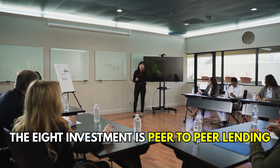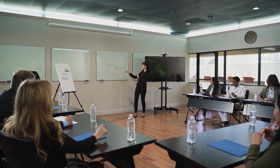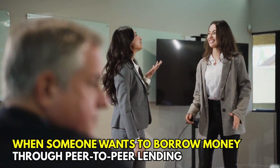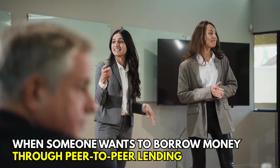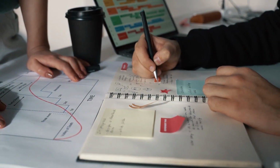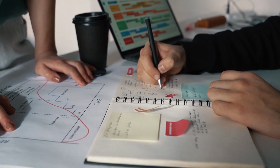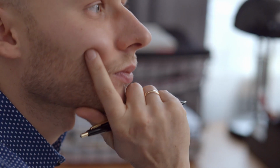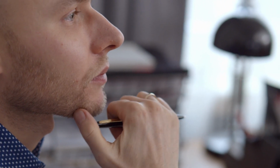The eighth investment is peer-to-peer lending. Peer-to-peer lending is a new way of making money. When someone wants to borrow money through peer-to-peer lending, you and other lenders operate as a bank. Like a bank loan, the borrower must repay the principal plus interest. You might be wondering why someone wouldn't just go to a bank and borrow money. A number of reasons have contributed to this.